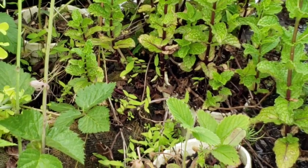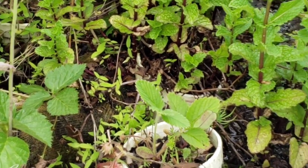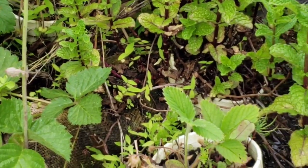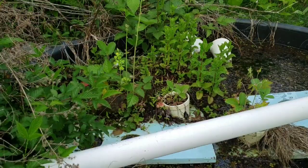Lemon balm and many kinds of mints are powerful living creatures. They want to grow everywhere. And some of it is growing right up out of that. Can't get in there real good, but it's busting right up out of that old sock.